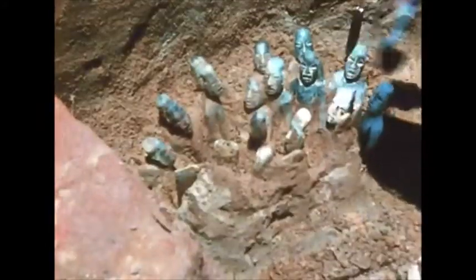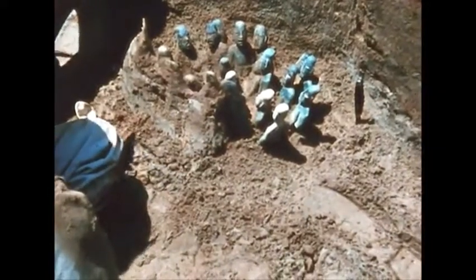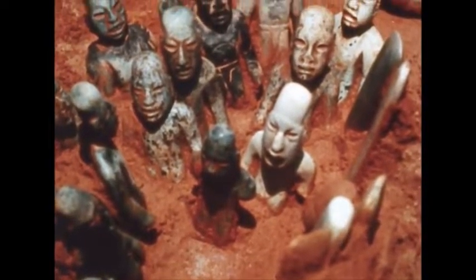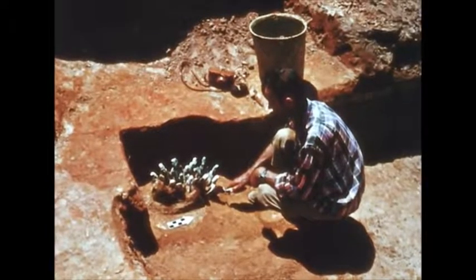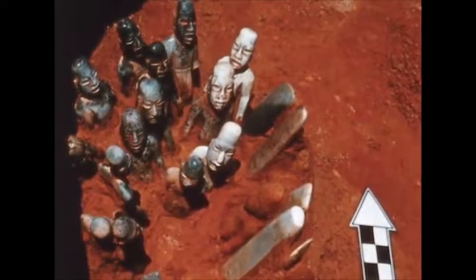From earliest exposure, it could be seen that they were arranged in a deliberate pattern. Carefully cleared of ancient sand, the heads displayed typical Olmec facial representation: thick lips, slanting eyes, deformed skulls. At last, the group stood fully revealed. Six jade celts and 16 figurines, 13 made of serpentine, 2 of jade, and 1 of granite.